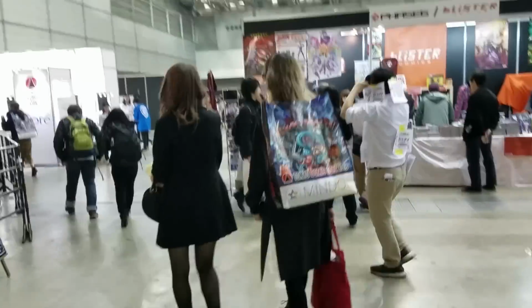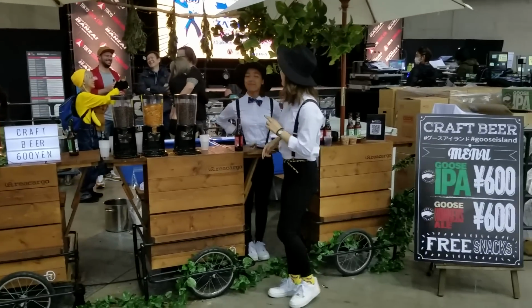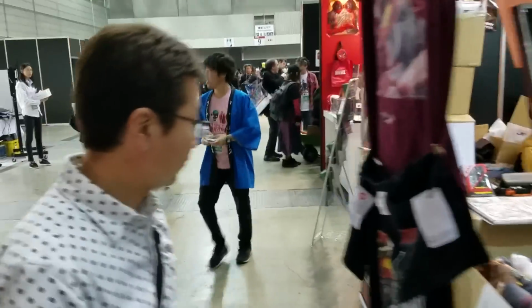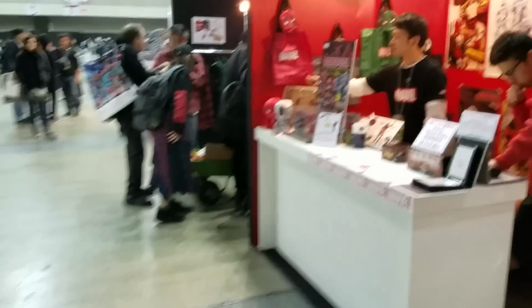There's Charlie Adlard on the right, and in the middle Sean Phillips, and just chatting to Duncan Fegredo. So 3 Brits over here for a succession of comic book events. Some craft beers and free snacks over here. Over here we've got our friends at Phase 6 doing a great trade today. That was Matt Frank there, hard at work.